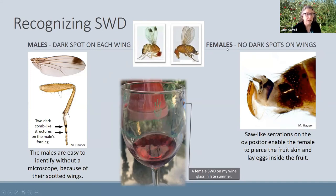The females, on the other hand, have no dark spots on their wings, but they have this saw-like ovipositor you can see here in this magnified view of the ovipositor that enables the female to pierce the fruit skin and lay her eggs inside the fruit. 1 to 3 eggs are laid per oviposition site, most commonly only one.